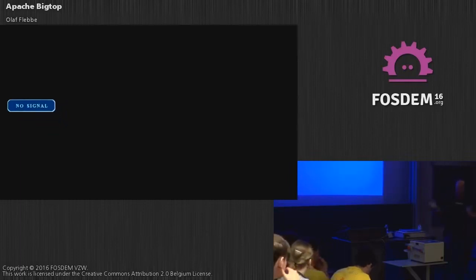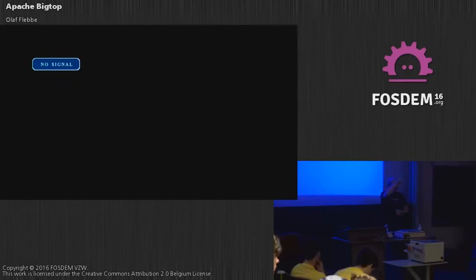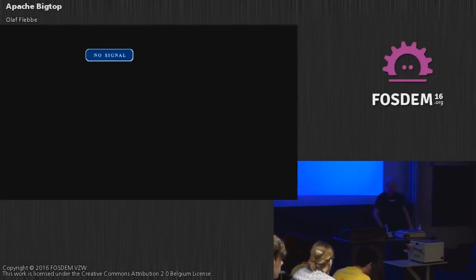So, BigTop is packaged as a repository, as convenience artifacts we are calling it. And if you go to the BigTop homepage, you will find the release, and you can add the release repository to your favorite Linux distribution, and yum install. No, zypper install isn't supported, but apt-get install is supported.